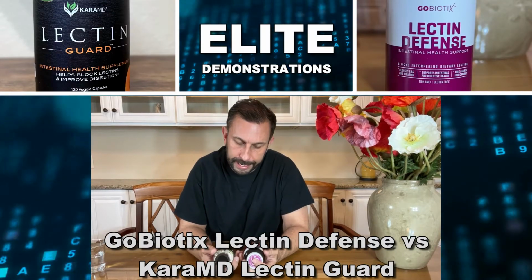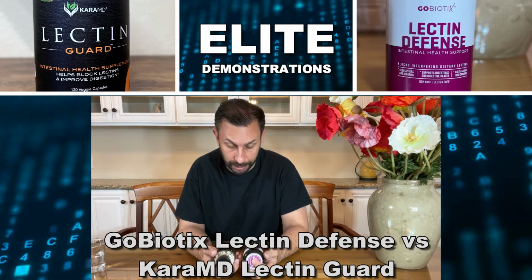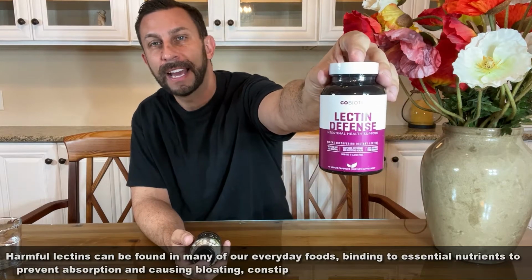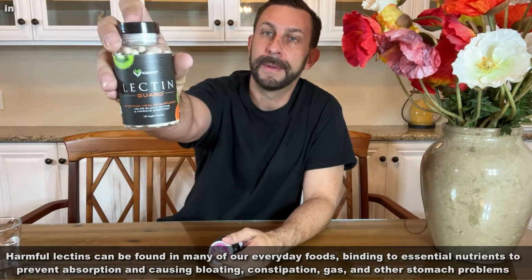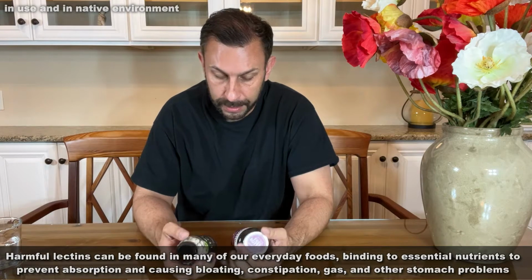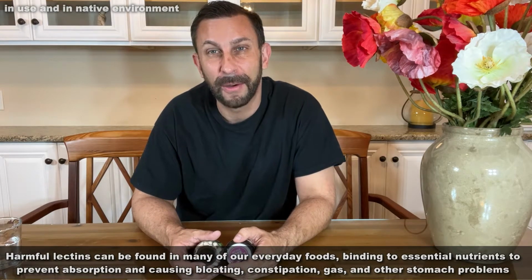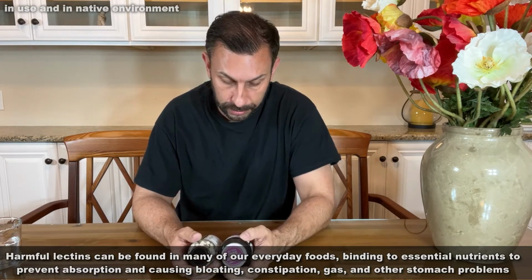We are comparing and contrasting two big brands, two well-known brands, two fantastic brands. This is GoBiotix's Lectin Defense, absolutely fantastic, and Cara MD's Lectin Guard, incredible as well. But each one has their own advantages. They are both non-GMO, which is nice and something that I always look for in a supplement, that there's no genetically modified organisms in it.